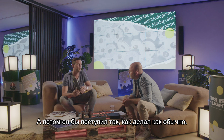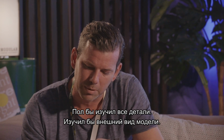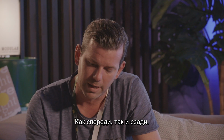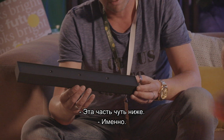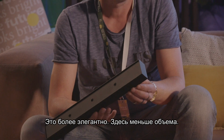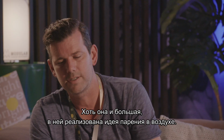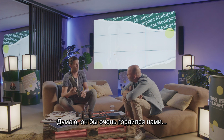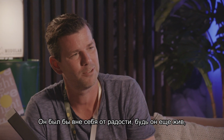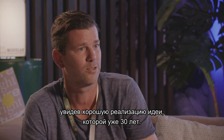The second thing he would do, as he always did, he would look at every detail. He would look on how the plate is offset, both at the back and the front. Oh, the surface is a bit lower. Correct. It makes it more elegant. Although a robust volume, it gives it a floating idea in the space. Those things he would have definitely perceived and would have probably been over the moon proud if he was still here to see that we did a good job on what is essentially a 30 years old idea.